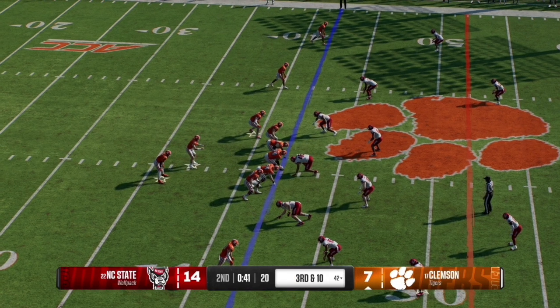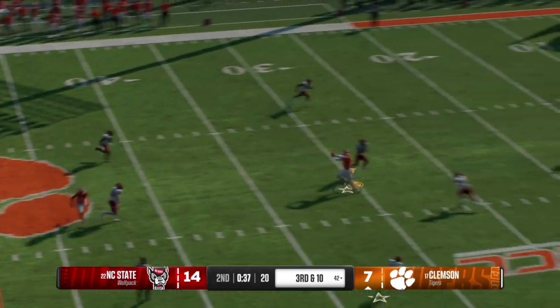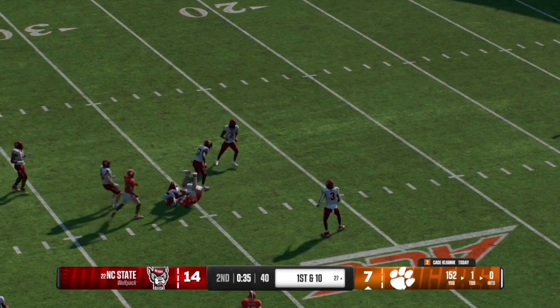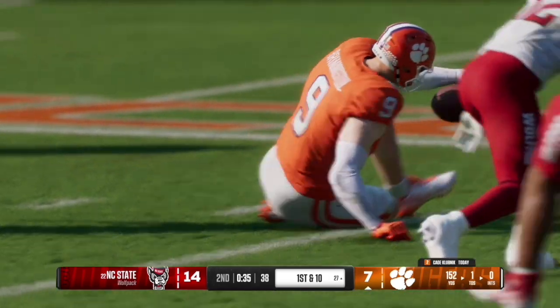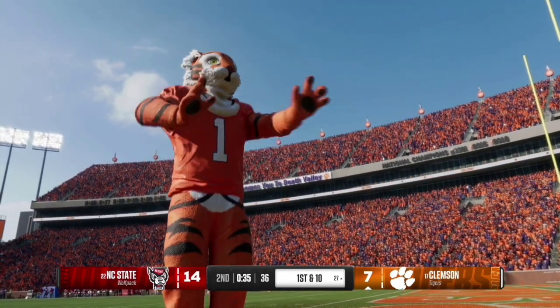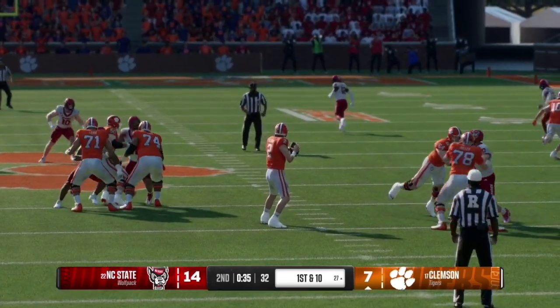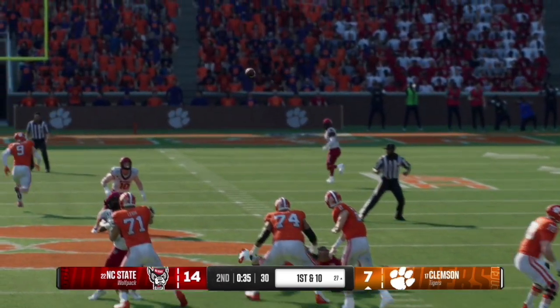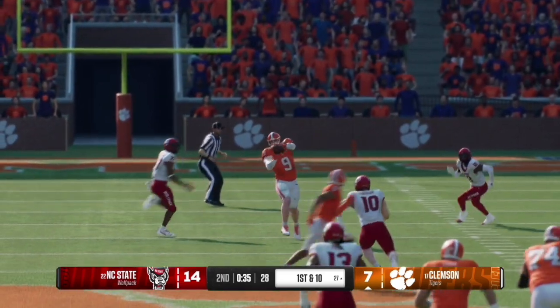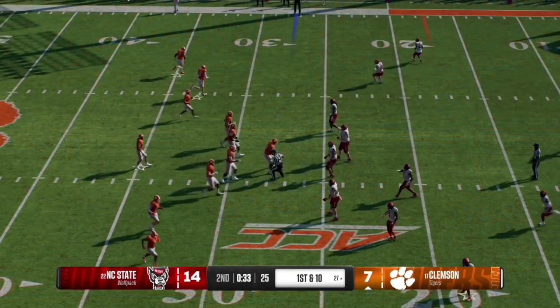Clemson are looking to score before the end of the first half, and here on 3rd and 10, Klubnik has lots of time in the pocket as he completes it over the middle and flips the field, taking it into NC State territory at the 27-yard line, and at least being in field goal range with 35 seconds left here in the second quarter. And look how open the wide receiver was down the middle of the field.